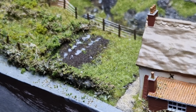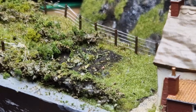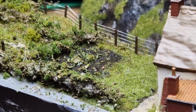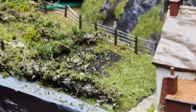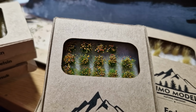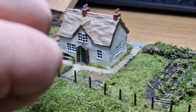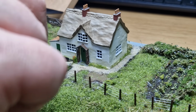On the vegetable patch, I painted rows of Mod Podge and then scattered on some leaves, which stuck to the glue. I then placed individual vegetables made from Woodland Scenics foliage along the rows. I'm not sure what vegetables they're supposed to be, I'm more of a cheese man, but I think they look about right. These flowers by Primo Models are a bit overscale for 2mm, so I trimmed them down and attached them in the front garden with Mod Podge.